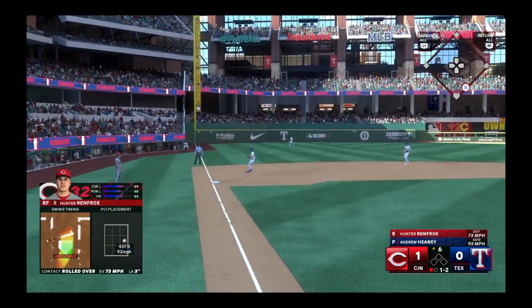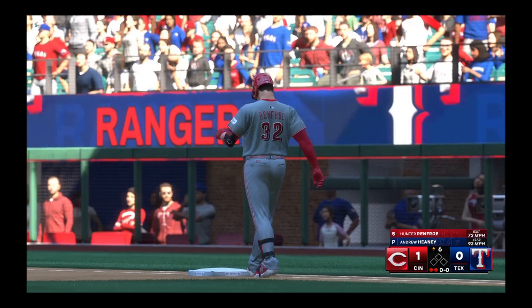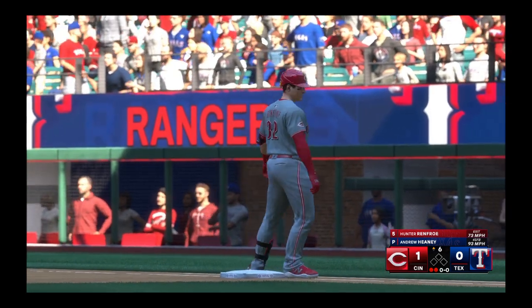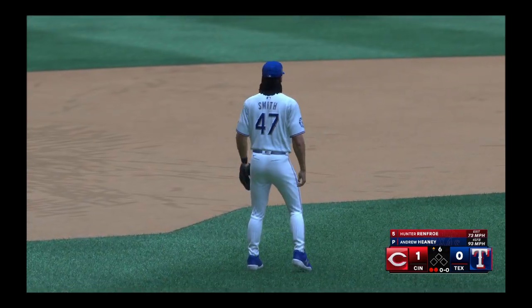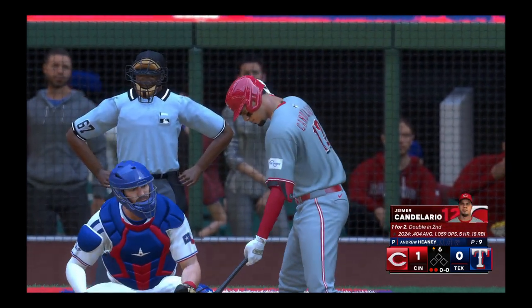On the ground. Sends it across to first. 2 quick outs to open the top of the 6th. Now batting, designated hitter, Jeimer Candelario. So now here's the DH, Jeimer Candelario.